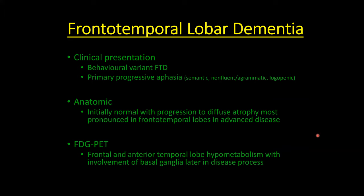There's a bunch of different variants that individuals can present with, and they can have some subtle differences on FDG PET imaging. As I mentioned, anatomically, these are initially normal. However, it can progress to diffuse atrophy, most pronounced in the frontal temporal lobes. And really, on our FDG PET imaging, the frontal and anterior temporal lobes, as we saw in our case, demonstrate hypometabolism. You can have basal ganglia involvement later in the disease process.